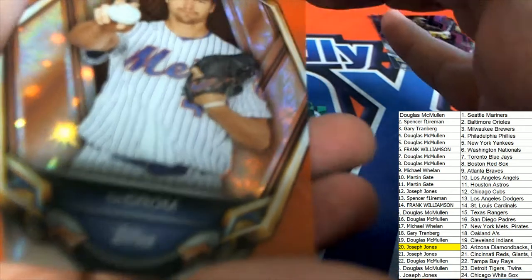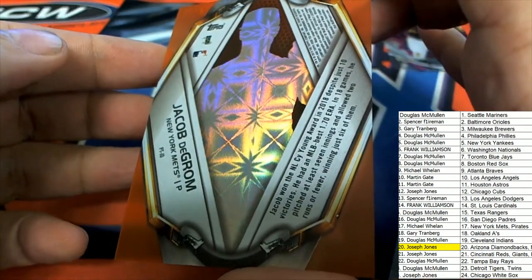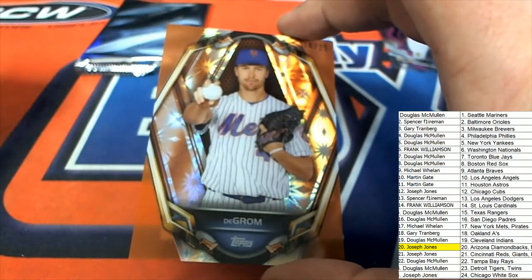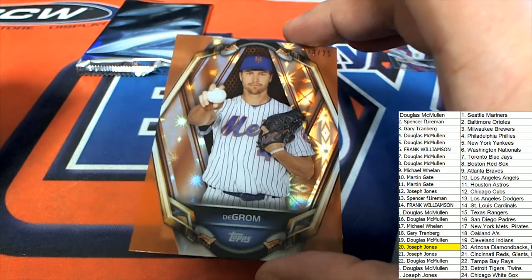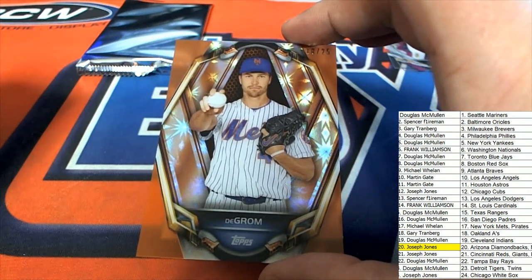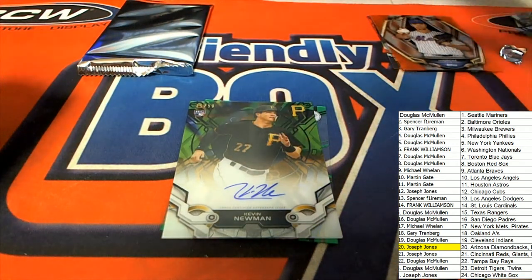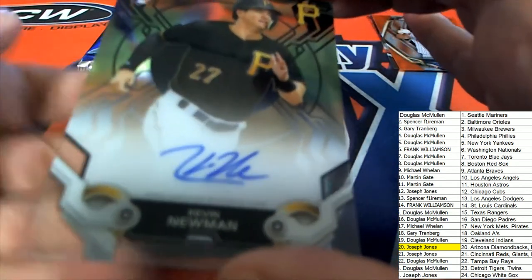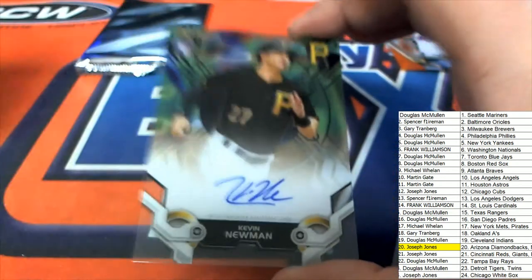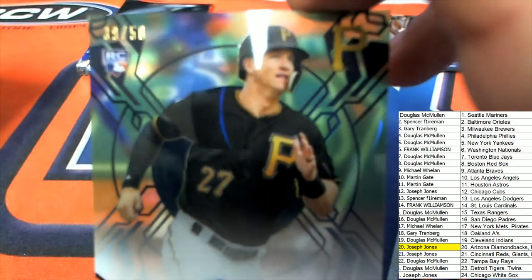Now this looks like it could be a portrait, but I thought they were all autographs. I haven't seen any like this, so I'm wondering, does it have to be an autograph to be a case hit? I think it does have to be an autograph to be a case hit. I have to review that in just a minute, though, but I'm pretty sure it said auto. So anyway, there's a nice Kevin Newman parallel autograph right there.